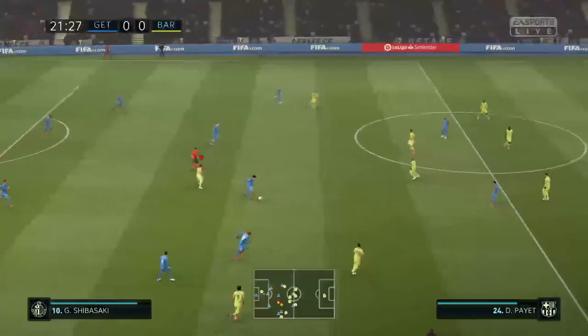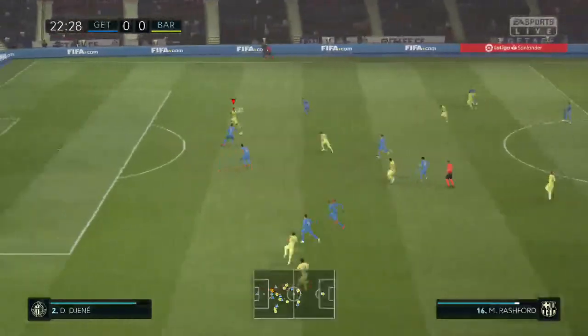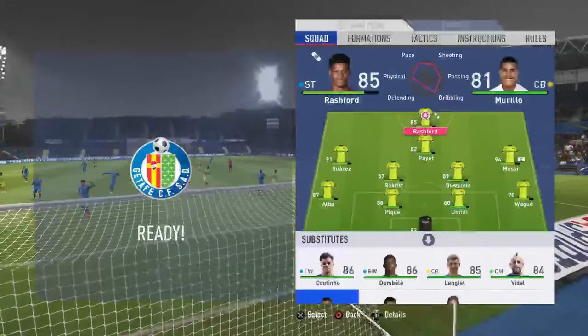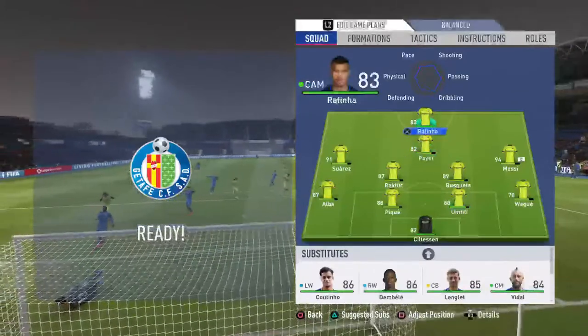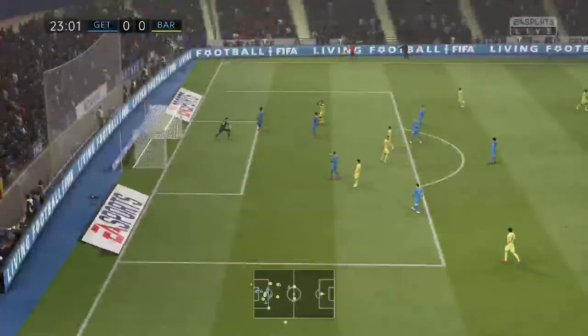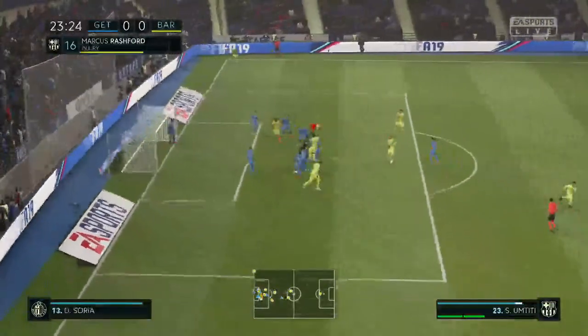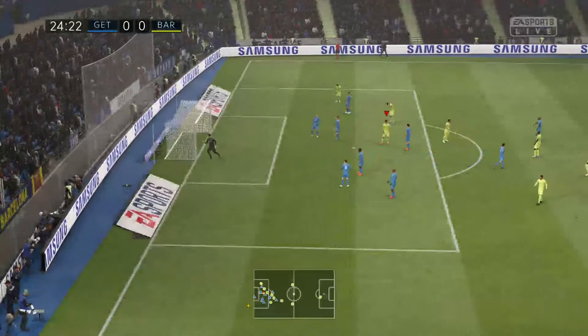Poor attempt at a pass, really. Sergio Busquets. Payet. Left the defenders trailing now. Here's a chance. Corner played in. Grabs here. He really gave it the laces there, didn't he, Alan? Yeah, he did connect with it beautifully. Not a bad effort at all.